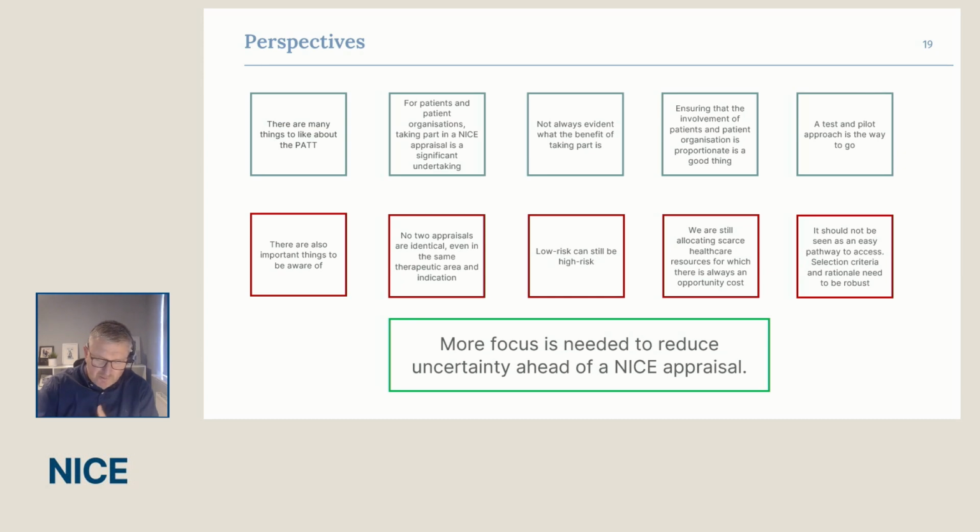So I think it's important that there are some guardrails in place. And from my experience, at least, no two appraisals are the same, even in the same therapeutic area. And there's always skeletons and things lurking in the corners of a data set that are problematic, even in the same therapeutic area. So I think that's why it's really important that NICE still maintain a robustness of that interrogation of the data, and not let things slip through that could be harmful to patients and would constitute a poor use of scarce healthcare resources.